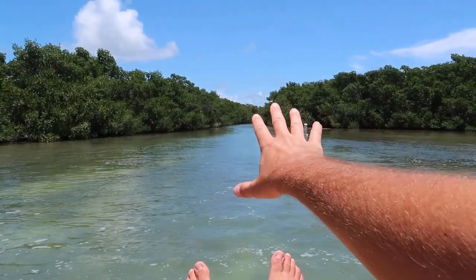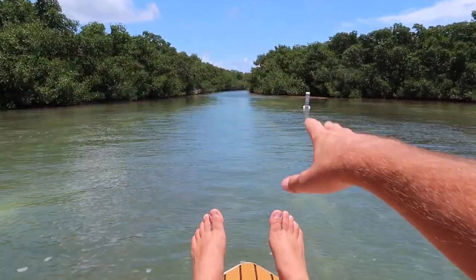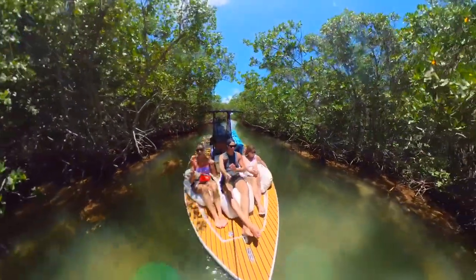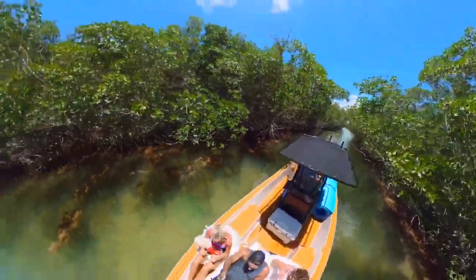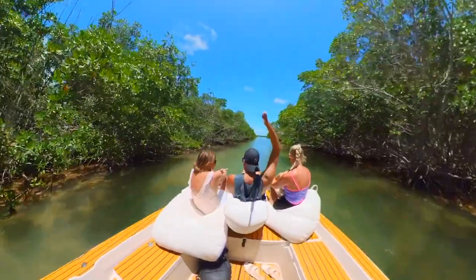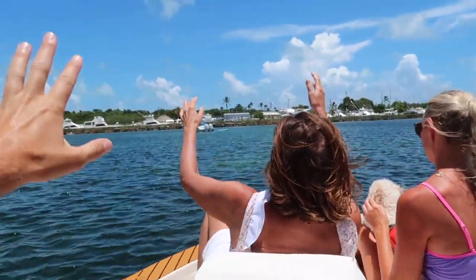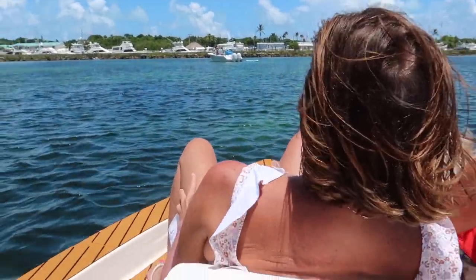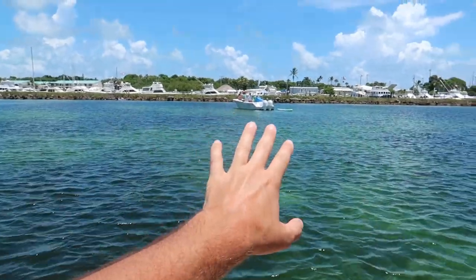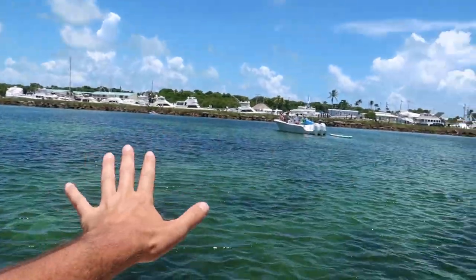All right, so this is a first. We are actually going into this channel right here to go snorkeling. We have never ever done this in all of the times that we've ever come down here. Just met up with these guys right here. Man, you guys, this is going to be an absolute blast. Look how beautiful it looks right here. It's super clear. So we've never snorkeled over here before.